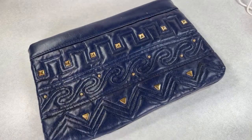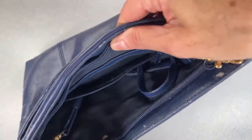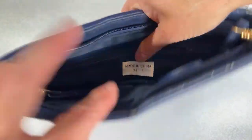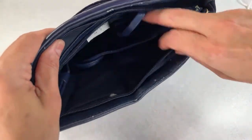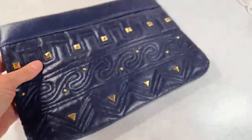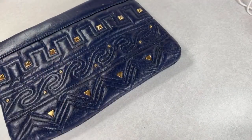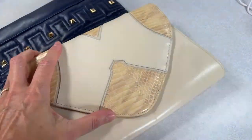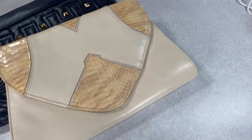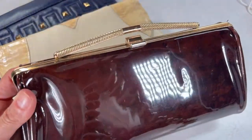You guys, I have a collection of vintage purses, clutches, and things like this. I am pretty sure this one is from the 70s. Pretty sure. These have been in my closet for a really long time. I have not cared for them. I have not treated any of them. I have not used any sort of leather cleaner or anything to nourish them. Yes. If vintage bags and clutches is your thing, just keep watching. I have some pretty interesting ones.